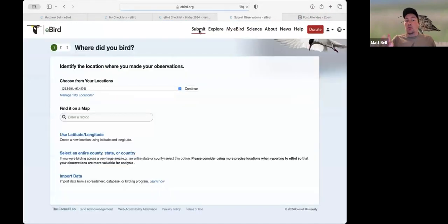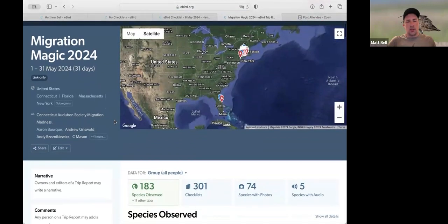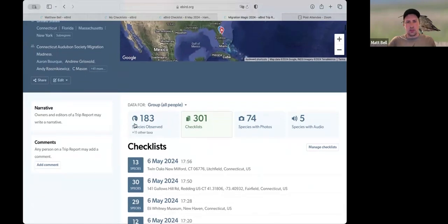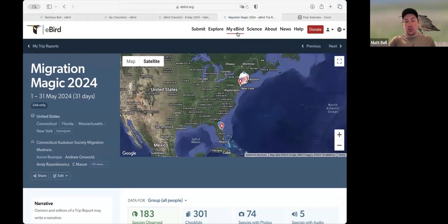So that's how, very simply, whenever you submit a checklist, there's nothing else you need to do for the trip report. That checklist will immediately show up within the trip report here. So since we've been sitting here, look, people have been submitting some more checklists. But you won't need to come in and add anything. You won't need to change anything. The only time you would need to change anything is if you're out of state. So like we have a Florida checklist, we have a couple New York checklists, etc.